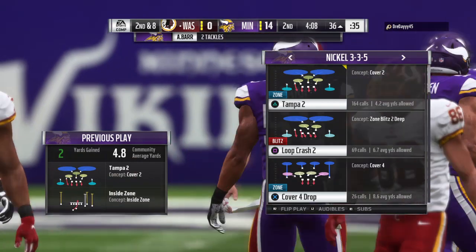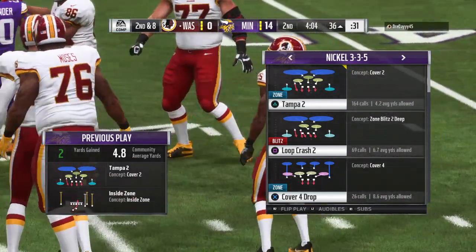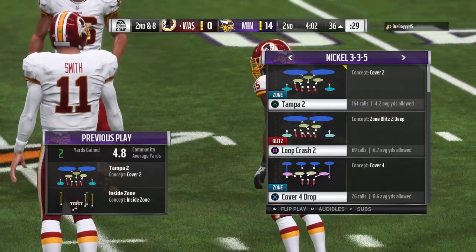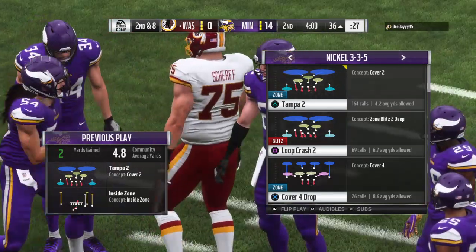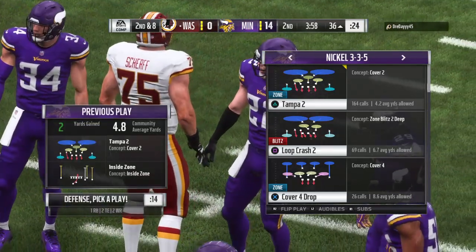Anthony Barr in on the tackle. They tried a quick hitter inside, but that one was swallowed up because what they're hoping is those big defensive linemen will take the bait and move laterally and open up a crease that they can run through. Didn't happen on that play.